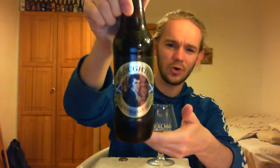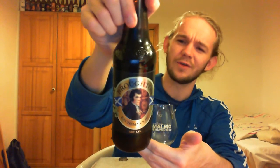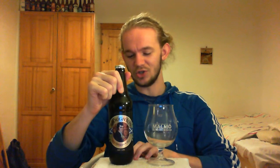For this one we are going to head back to Scotland to revisit my homeland, and we're going to try a beer from the oldest craft brewery in Scotland. So this one is another one from Broughton Ales in Biggar in Lanarkshire, and we're having a taste tonight of another Scotch ale. This one is the Exciseman's 80 Shilling, and you can see a picture of our national poet Robbie Burns on there. This one comes in at 4.6%, and as you may have guessed, this is a traditional Scottish 80 shilling style beer.